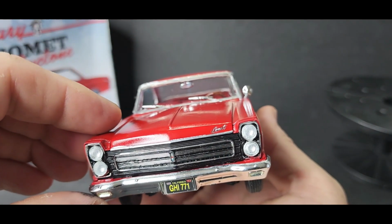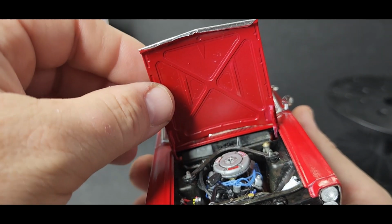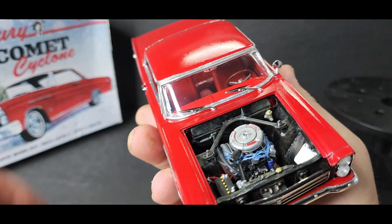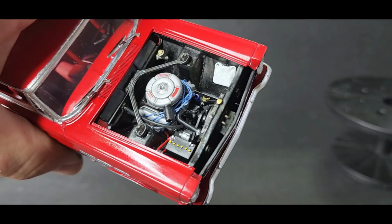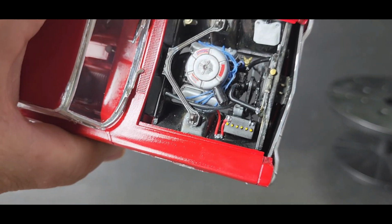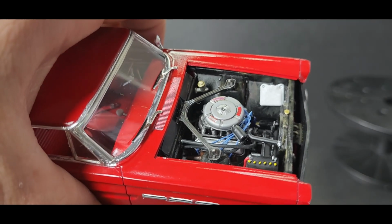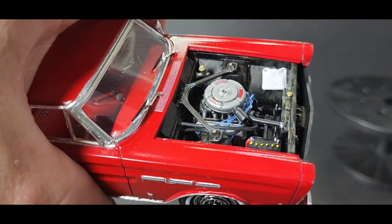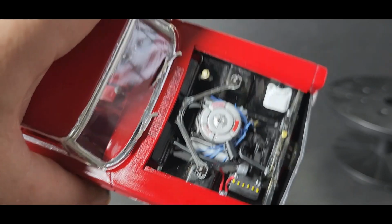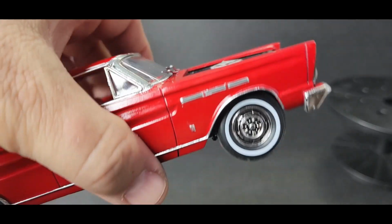Here's the grill. It's all black and black washed. And then there's the hood open. Just take it off here real quick. Let's see what I got. The water bottle. I wired the battery up. The starter solenoid. It's got upper and lower heater hoses I did. It's got the bottom and top radiator hose. And it is wired. Not correct, but it is wired.